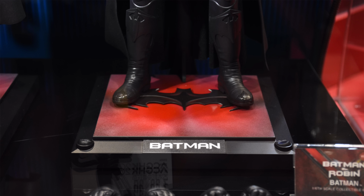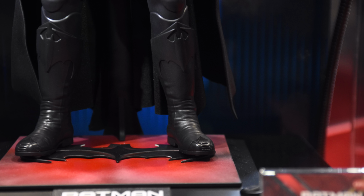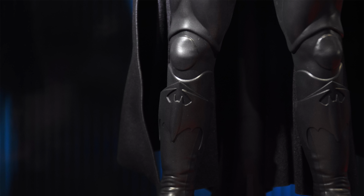We absolutely need that. The display base, exactly the same as Robin, the 3D Batman and Robin logo up top, and we've got this gradiented red effect where it's brighter in the middle. The boots, still not a split cut boot design, but they are different as compared to Robin's. Now that I'm thinking about it, hang on a second. Where are the pop-out ice skates? They have to do the pop-out ice skates. They're iconic, they're synonymous with that movie.